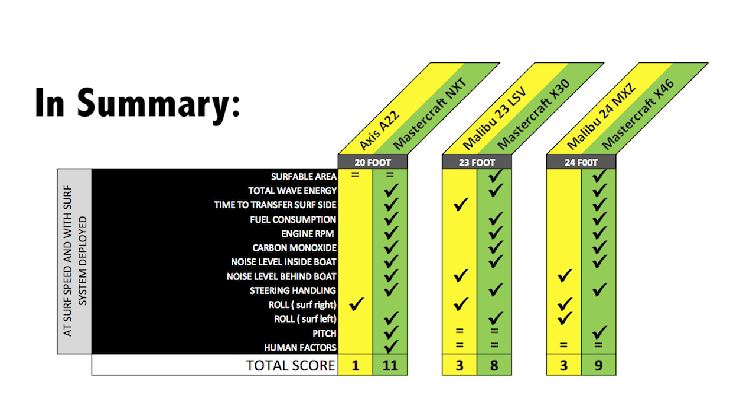So to wrap up, this chart summarizes how the Mastercraft Gen 2 surf system and the Malibu Surfgate system stack up relative to one another in each of the boat size categories. The comprehensiveness of the study and the range of performance measurements accumulated over many days of testing should be sufficient to answer all of the questions consumers may have relative to these systems.